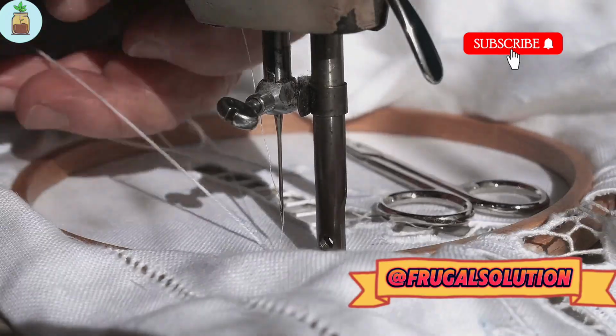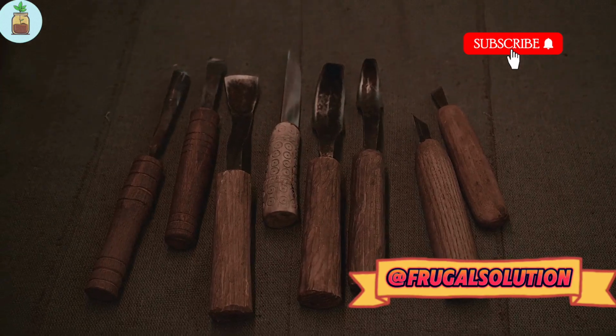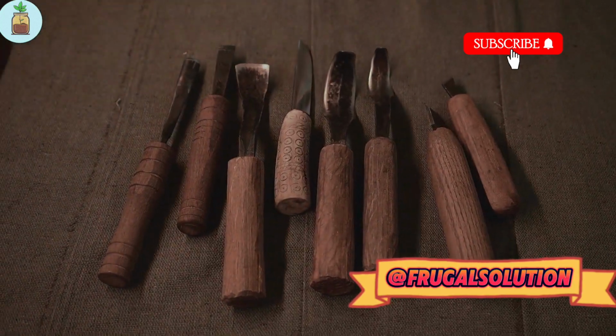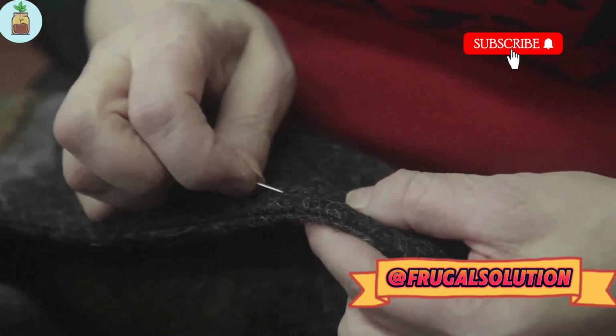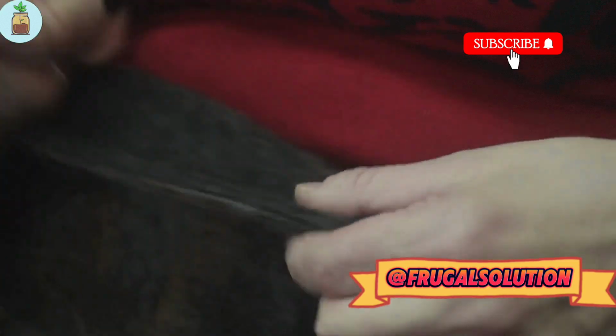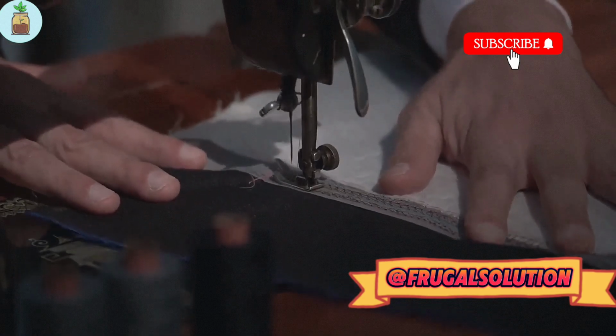Forget about disposable fashion, we're going old school with this one. The Amish know the value of a well-made garment, and they know how to make their clothes last. A sewing kit is a must-have for any prepper, allowing you to repair rips, tears, and even create new garments from scratch. In a survival situation, being able to sew could be a lifesaver.